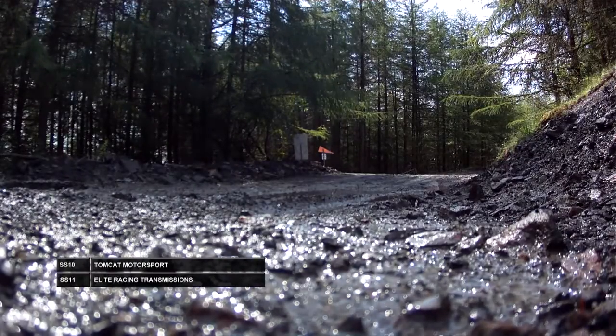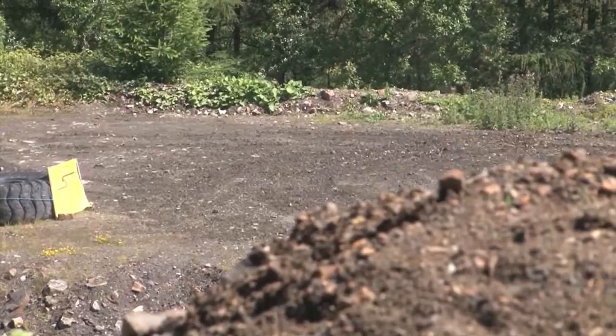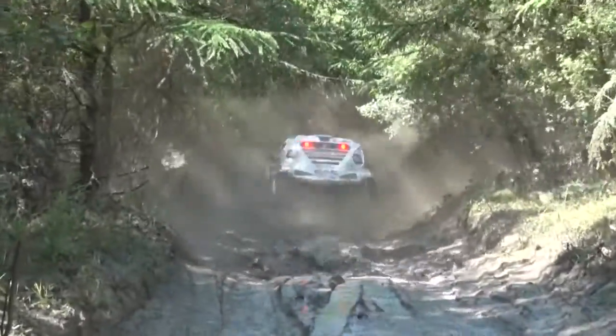On to day two then, and the weather had to change, but the lead hadn't. Chris Bird and Amanda Garrettley take their overnight lead and extend it to just over 2 minutes by the end of stage 11, looking set to be able to enjoy a steady run to the finish.